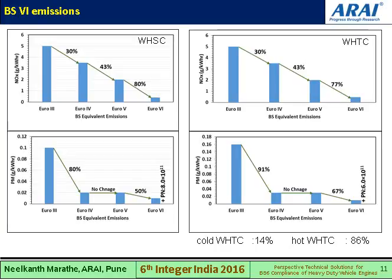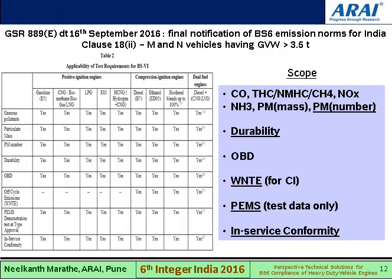I will skip this slide because it has already been covered that there is a tremendous reduction in overall emissions, particularly NOx and particulate, expected as far as BS6 is concerned, going from the regime of BS3 and BS4. A lot of challenges are involved. And BS6, which is now in front of us, 4 years from now, on April 1, 2020, is now in final notification, all stipulations are in hand, and the roadmap is clear to all of us.